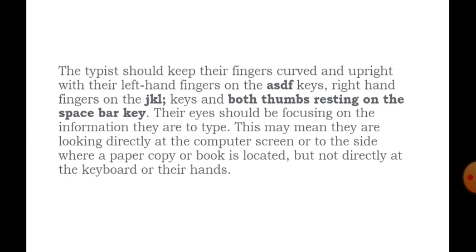You also must understand that typists should keep their fingers curved and upright, with their left hand fingers on the ASDF keys and right hand fingers on the JKL colon keys. Now your fingers should appear on these keys as it has been written out. Your eyes should be focused on the information that is to be typed. This may mean they are looking directly at the computer screen or to the side where a paper or copy is located, but not directly at the keyboard or their hands. I know you might have challenges with this as a beginner, but don't give up on it. You keep practicing, you keep learning, you keep trying it out until you become a master of it.